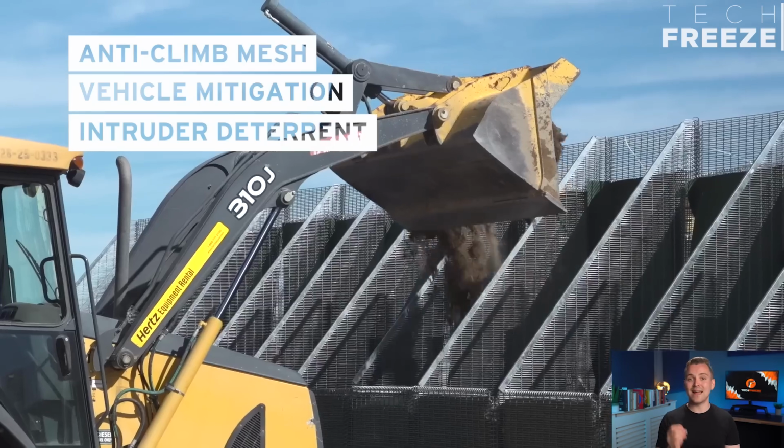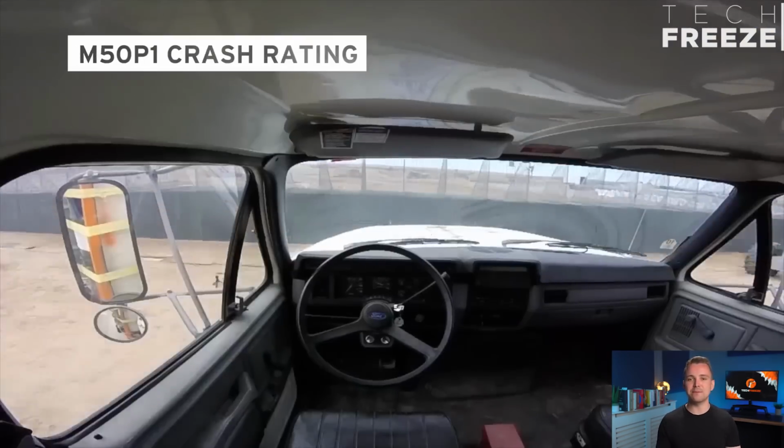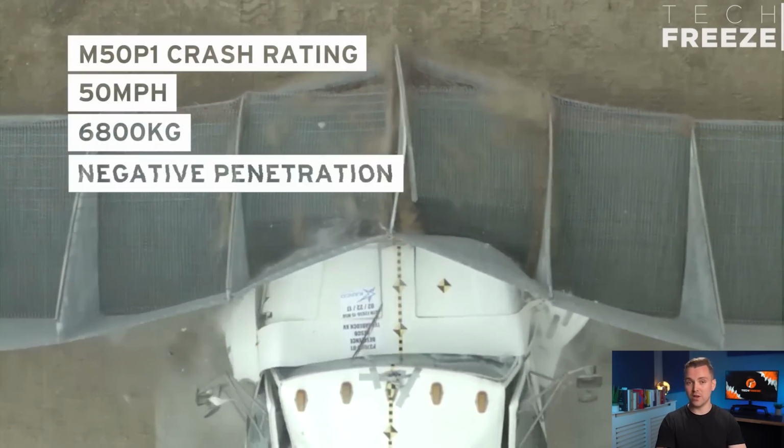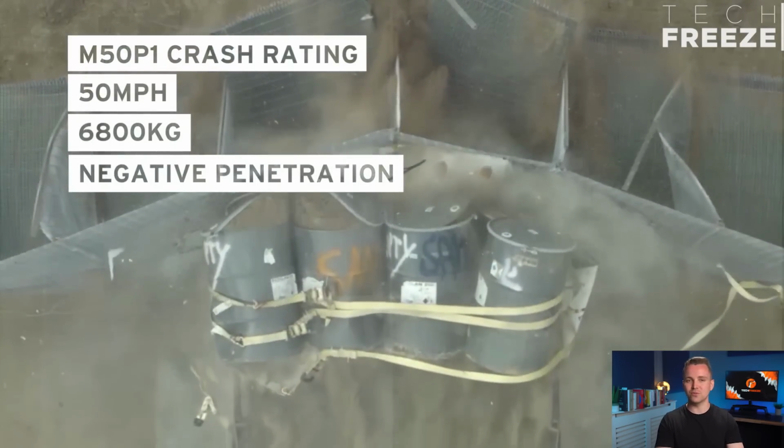When done, attach securing straps and store for later use. TerraBlock is a surface-mounted barrier with anti-climb mesh, which is simply connected with a series of coils and pins. Once put up, fill it with sand, and it's ready to stop the heaviest of unwelcome vehicles.